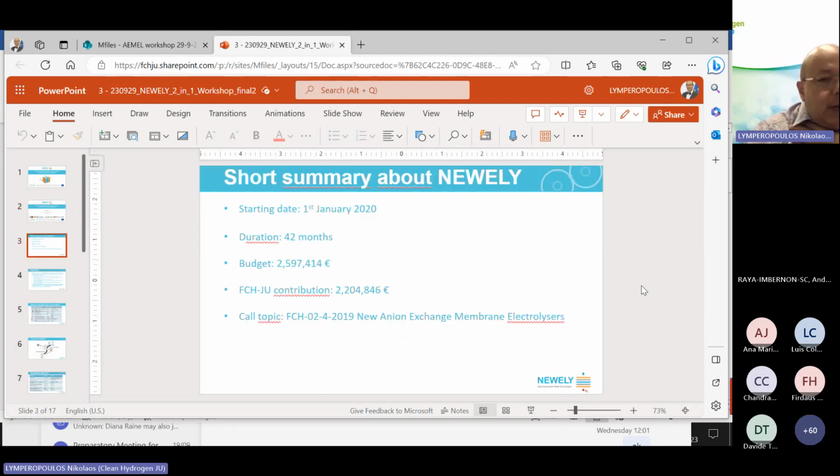So here are some facts from the project, where it started, and the budget. As you can see, the budget has about 300,000 euro more than what FCGU funded at that time, and that's because we have a partner from South Korea.